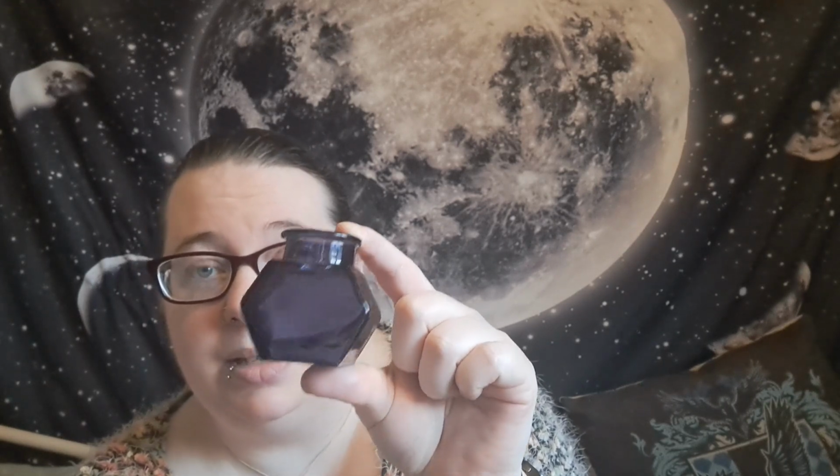So for this, I wanted to use the grounding properties of salt. So salt's going to be going in here. You may not be able to see what's going in, but I will do my best to show you the layers as we go through. So I've got rock salt. There we go. Rock salt, bought it from a supermarket, got it delivered with my normal shopping.